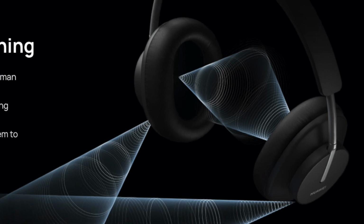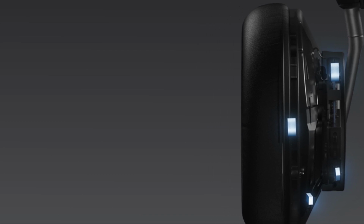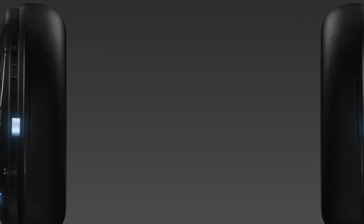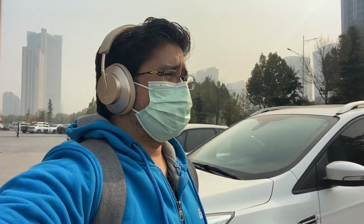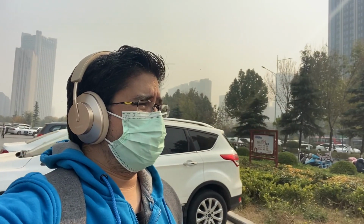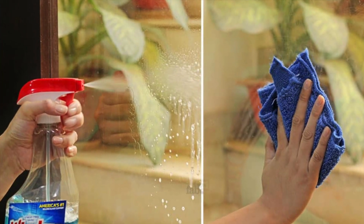With Huawei Freebuds Studio 6 mic call noise cancellation, the 4 outward-facing mics will pick up human voices from background noise, and the 2 inward-facing mics will deliver the voice in the ear and will reduce wind interference, making calls as clear as freshly cleaned Windex windows.